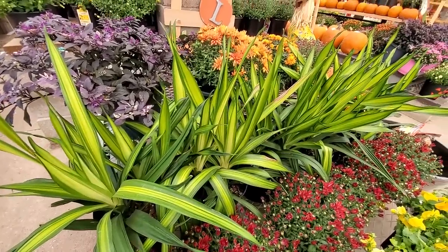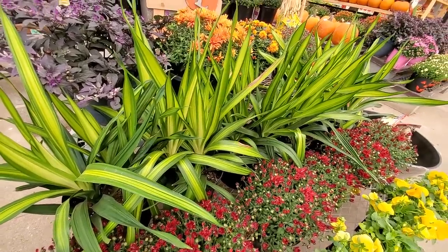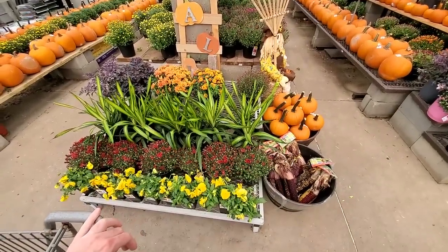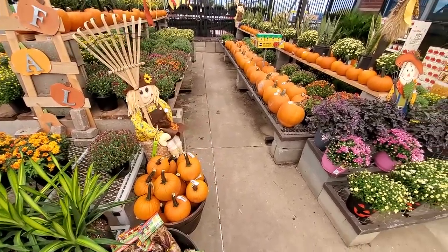They have a whole bunch of the Dracaena rickeys. And they're looking really nice too. They're so pretty. That's fun. Those are starting to become more common, which is nice. Always good to see some new flavors around with the plants.